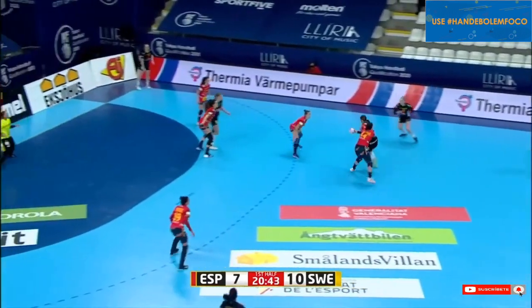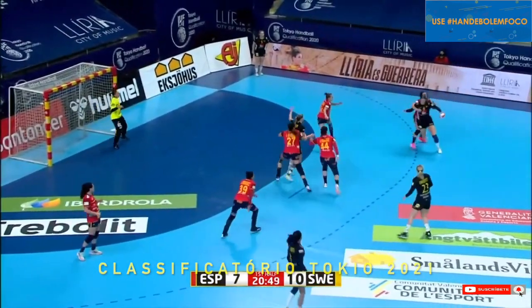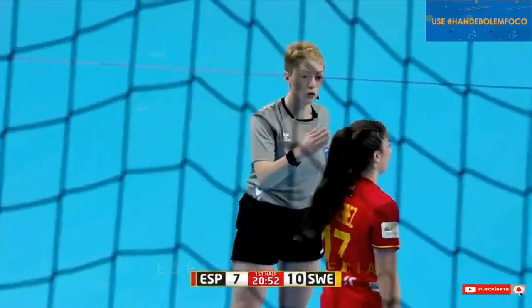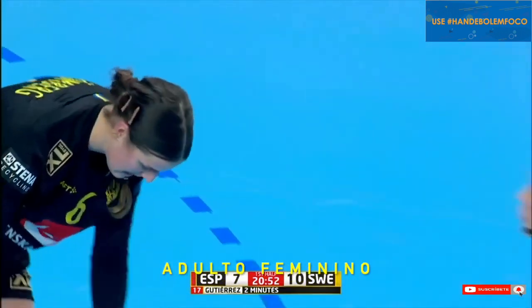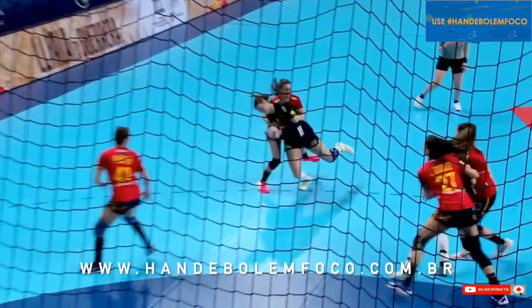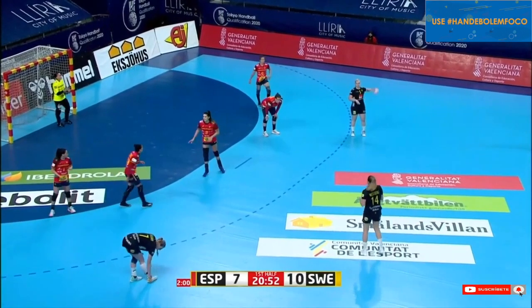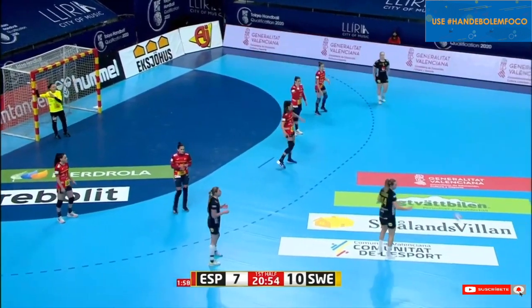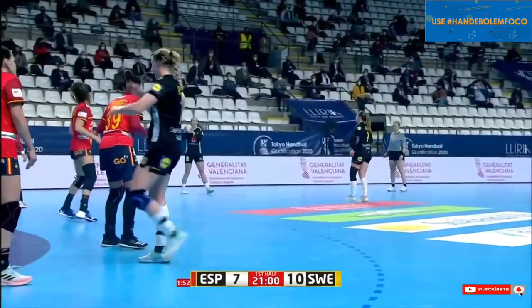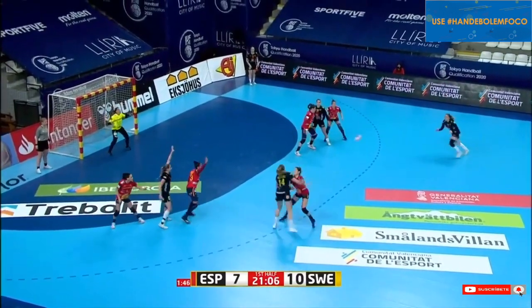We're past the 20-minute mark in the first half. Spain have to some extent stemmed the tide. Oh, 2-minute suspension. Holding from the back. And so off goes Jennifer Gutierrez. The referees laid their stalls out early. Al País de Bereznica. So 2 suspensions apiece, and it's a power play now for Sweden.